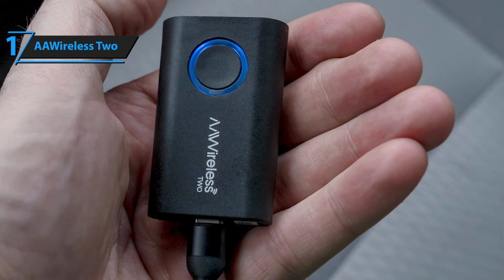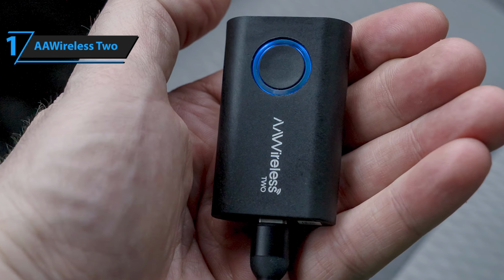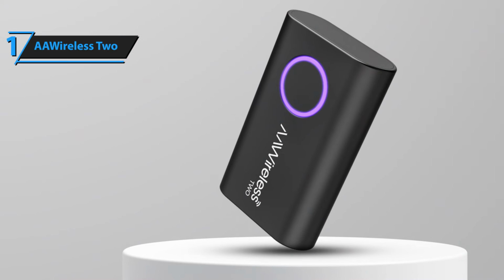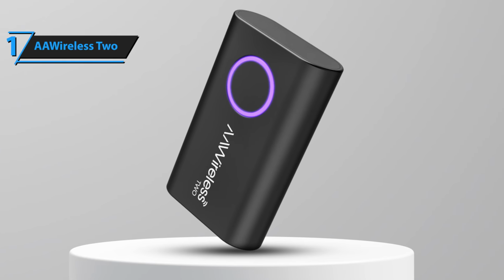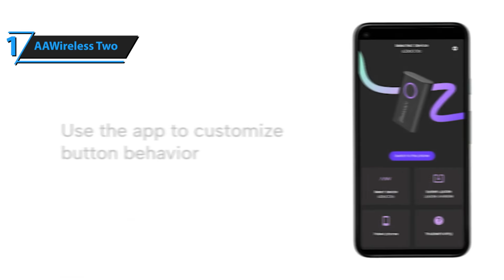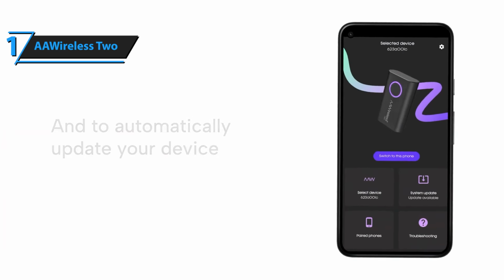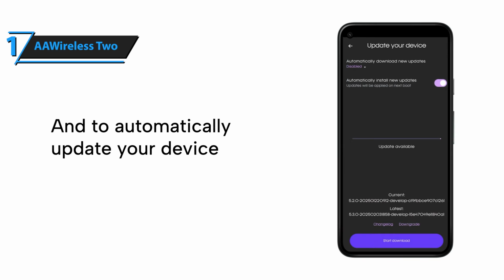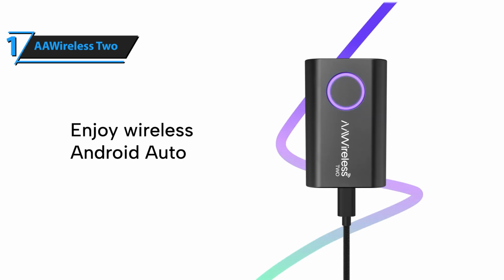It's priced at around $89.99, which is pretty awesome considering how packed it is with features. You're getting premium performance, community-driven updates, and high-level customization for under $100. If you want the best balance of performance, ease of use, and customization, the AAWireless Two is hands down the best overall pick. It's the kind of device that makes you wonder how you ever drove without it.